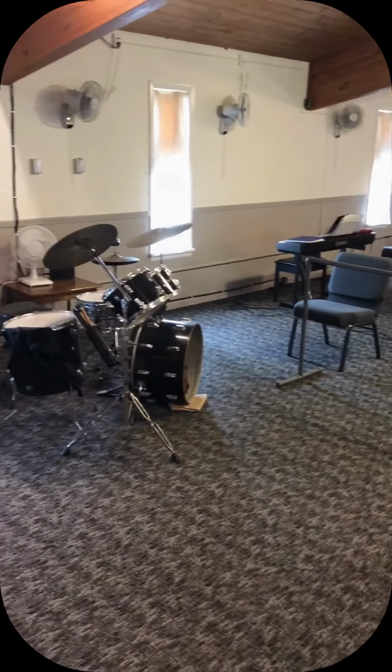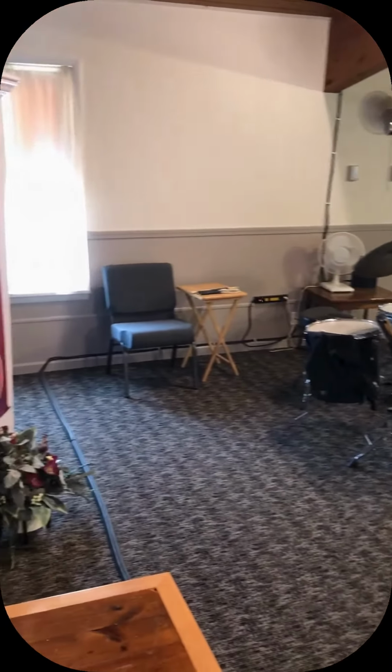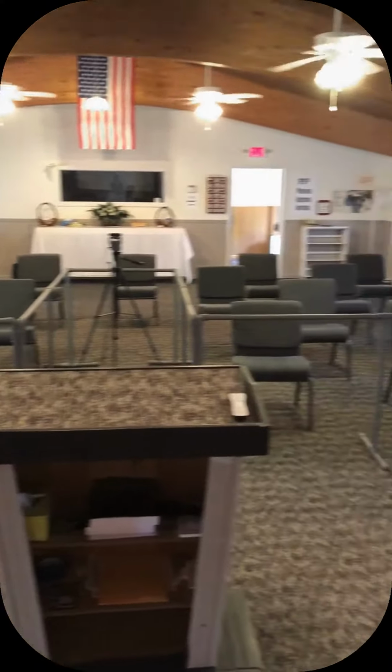This is Preacher's View. The camera is right in the middle, and Brother Dan and Carl Karpinko have built a beautiful railing to go around it, and there will be curtains there. Nice job, guys.